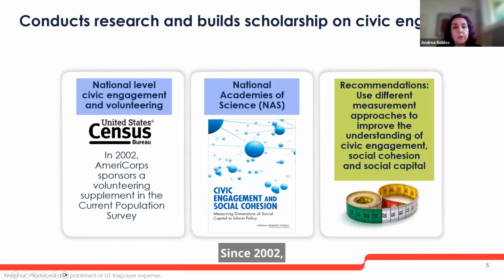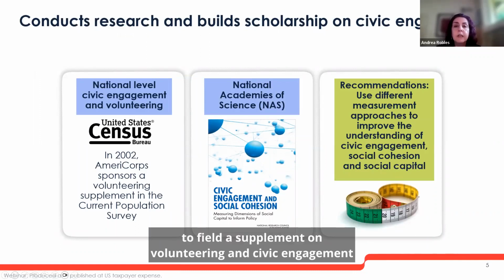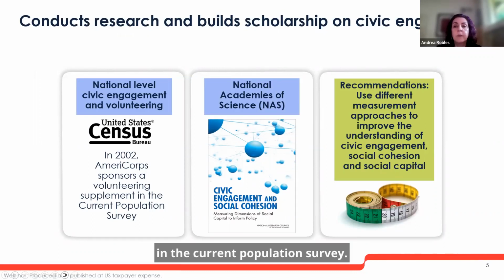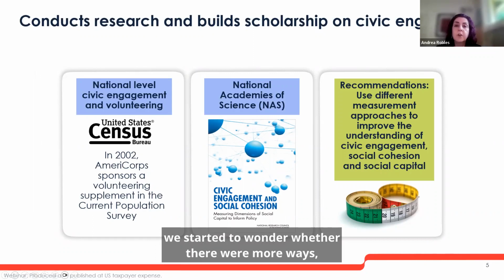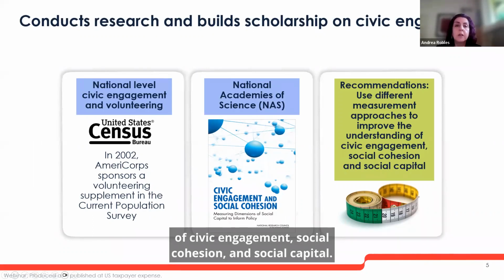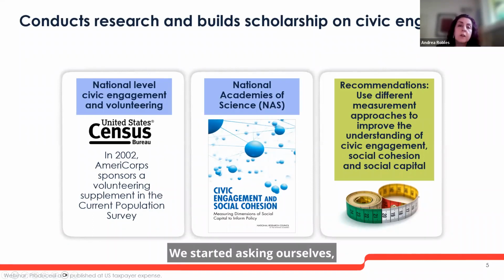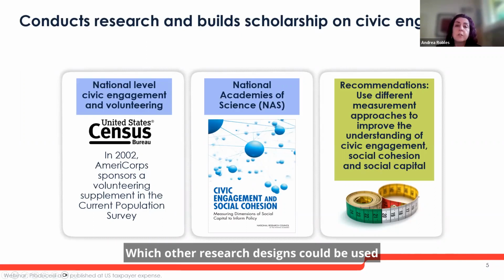Since 2002, we have partnered with the U.S. Census to field a supplement on volunteering and civic engagement in the current population survey. Our last webinar described this work and some current findings in more detail. But just in terms of background, after about a decade of fielding this supplement, we started to wonder whether there were more effective ways to measure the concepts of civic engagement, social cohesion, and social capital. We started asking ourselves, were we using the correct questions or measures? Which other research designs could be used to supplement a national survey?